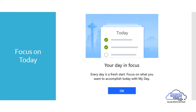Focus on today. When you first open the app, either on your computer or your smart device, it's going to show you your day in focus. Every day is going to be that fresh start. You can either add things day by day or you can set it for whenever you want it to appear on your My Day schedule.